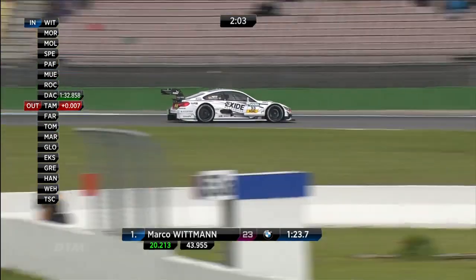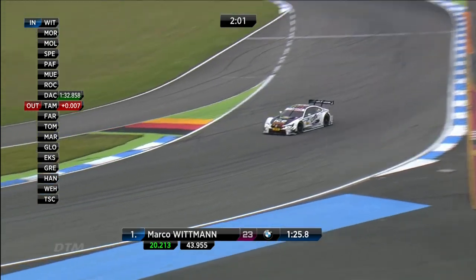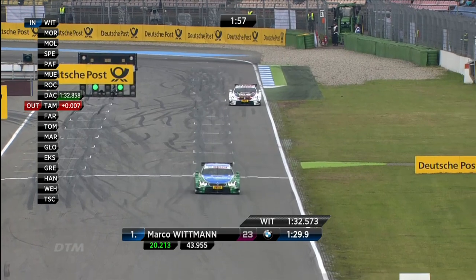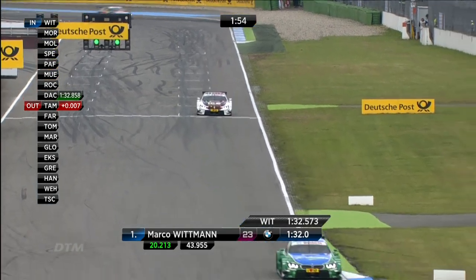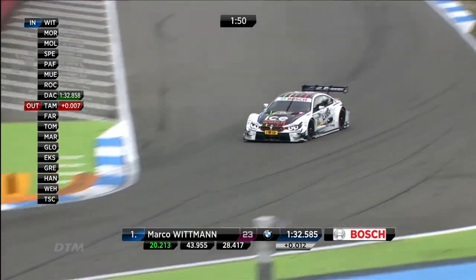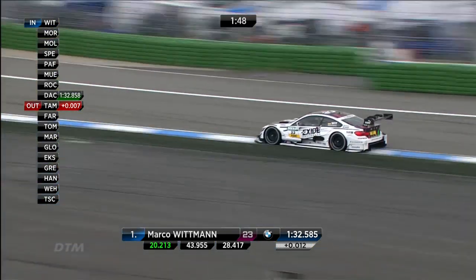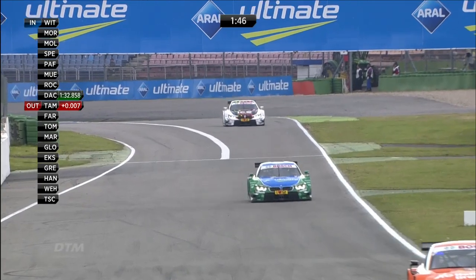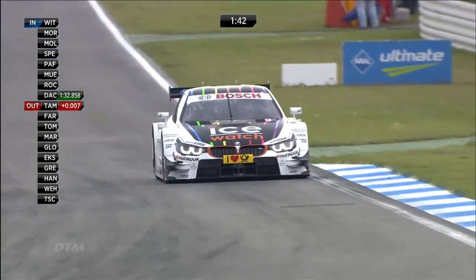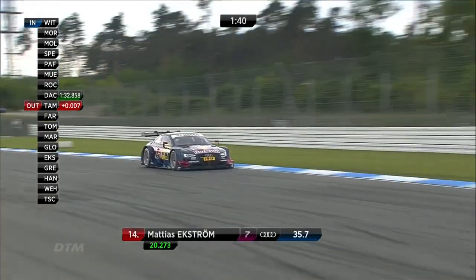Here's Marco Wittmann then, 1:32.573. He's already the quickest. Can he improve on that time? Marco Wittmann. Yes, he can. No, that's 1:32.585. So actually, it's marginally slower than his fastest lap, which has got 1 minute 40 seconds left to run.